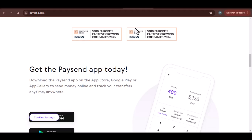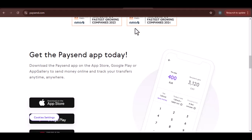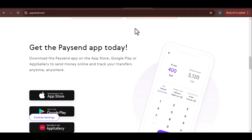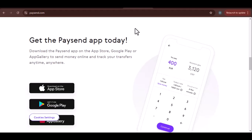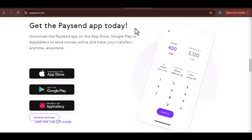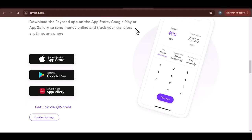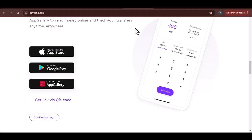Pros and cons of using Paysend. Pros: competitive exchange rates, low fees, fast transfer speeds, wide range of supported countries, and an easy-to-use platform. Cons: limited customer support options, potential delays in certain cases, and it may not be the cheapest option for all currencies.